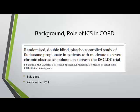They did find that the people in the intervention arm had fewer exacerbations, almost 25% less than the patients in the placebo group, and had a slower decline in health status, which they measured by questionnaires.